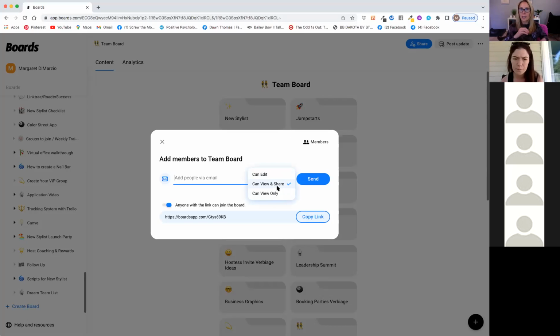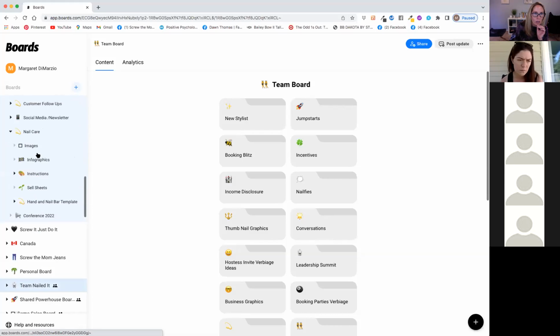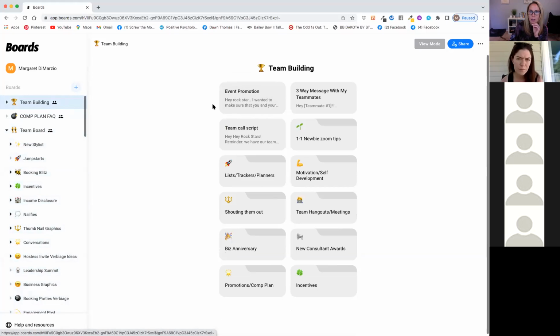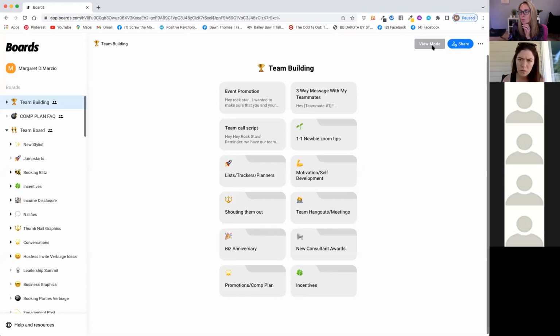So view only is that they can only view it. They can't share it. So they won't have the ability to share on this particular folder. And you'll see, if you look over on the side, do you see how it's team board here? It's a shared board, where this one is not a shared board, that's mine. See, this one is somebody else's and I'm only in view mode. Or actually, maybe I'm in view and share. I'm actually in view and share.